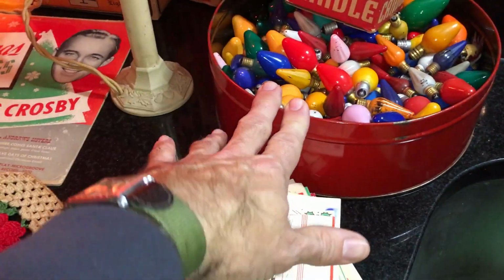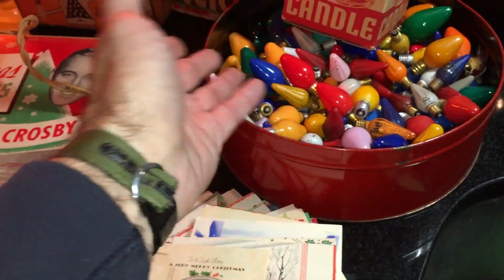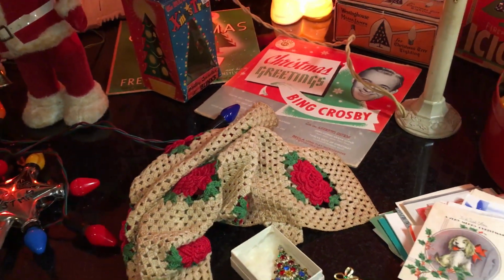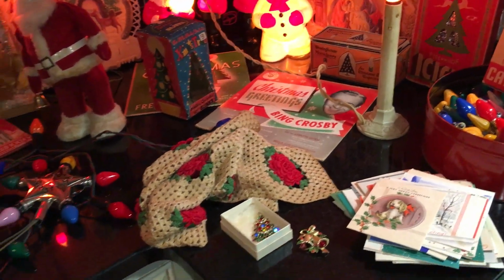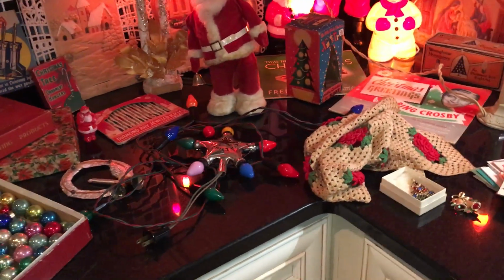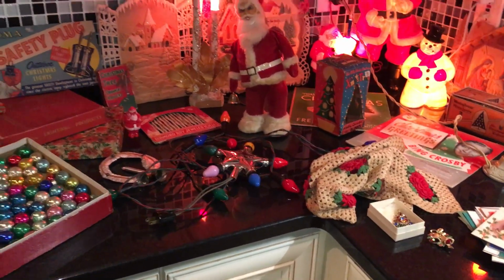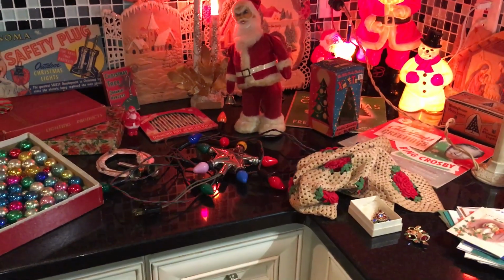And then a lot of these light bulbs have been around forever. So that's it. The rest of the stuff I have thrifted. There are some other things around the house as well as on the tree that have been passed down in the family, and I'll show you those. But I hope you enjoyed this little peek.